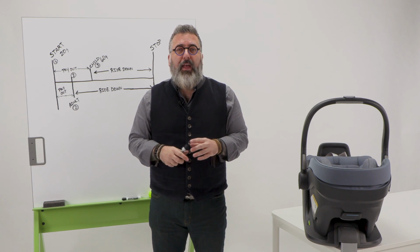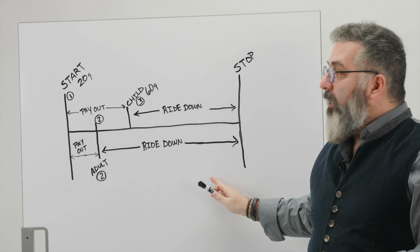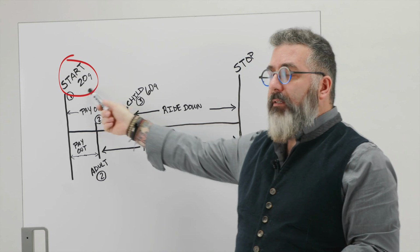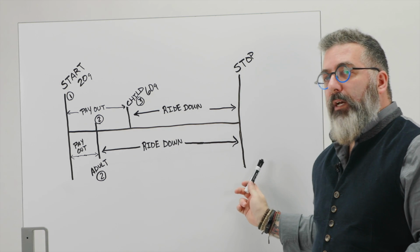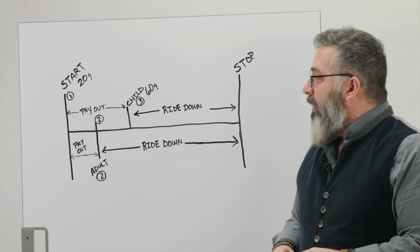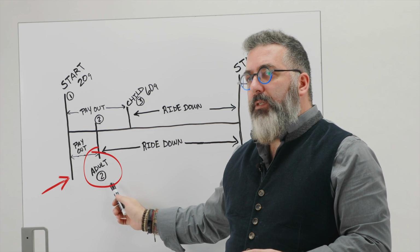It's important to understand that when we think about ride down. Ride down is a moment in time where we're absorbing energy. In this timeline here, we have the start of the event, the stop of the event. So this is when the car hits the object, and this is when everything comes to a close. As the adult, you'll see the collision two happens a bit delayed from collision one.